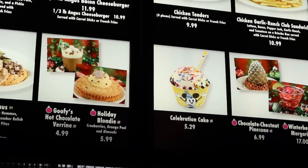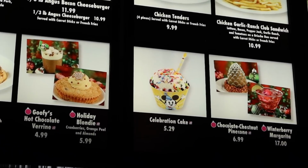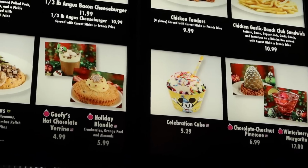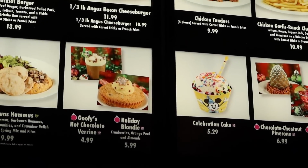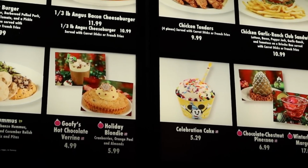The other good news is now we get to see how much the pine cone was. It was $6.99, and we're getting the Holiday Blondie for $5.99. Goofy's hot chocolate was $4.99. Well, it's gonna be sugar overload by the end of this video, isn't it?